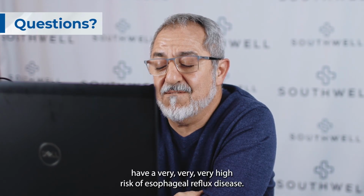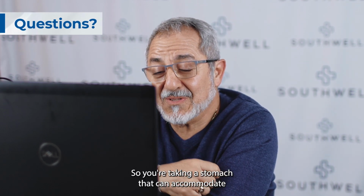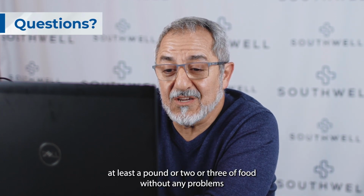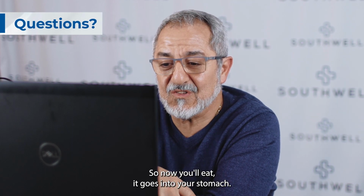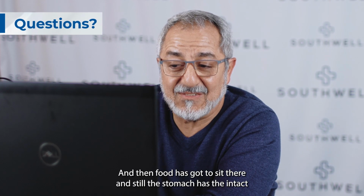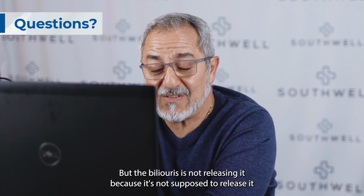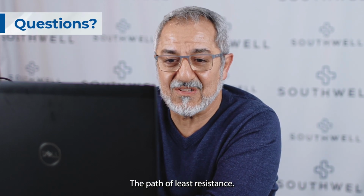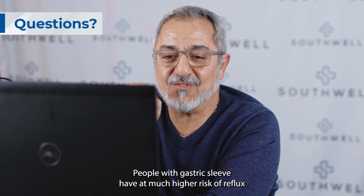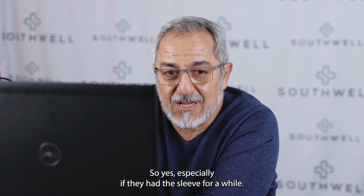People that have had gastric sleeve have a very, very high risk of esophageal reflux disease. And a lot of patients ask me why. That's very interesting, by the way. You're taking a stomach that can accommodate at least a pound or 2 or 3 of food without any problems and turning it into a tube that can barely fit 2 to 4 ounces of food. So now you eat, it goes into your stomach, there isn't much space, and the food has to sit there, with the pylorus still intact, and it's causing acid, and there is more in the stomach that needs to go somewhere. But the pylorus is not releasing it because it's not supposed to release it for half an hour or so. It's gotta go somewhere. Where would it go? The path of least resistance. Where is that? Up in the esophagus. People with gastric sleeve have a much higher risk of reflux than any other category. So yes, especially if they had the sleeve for a while.